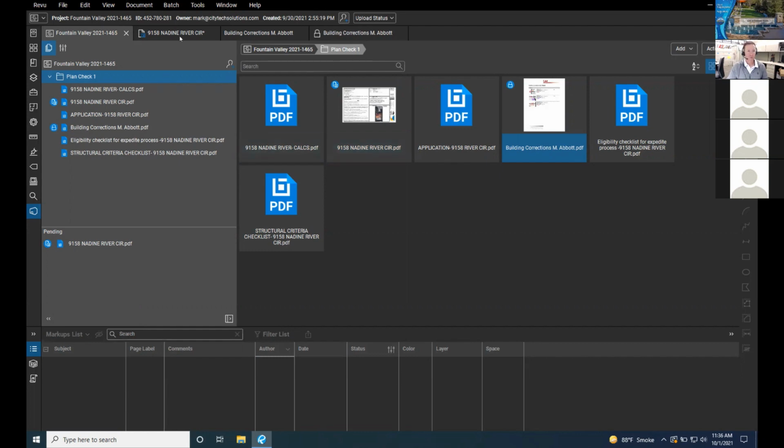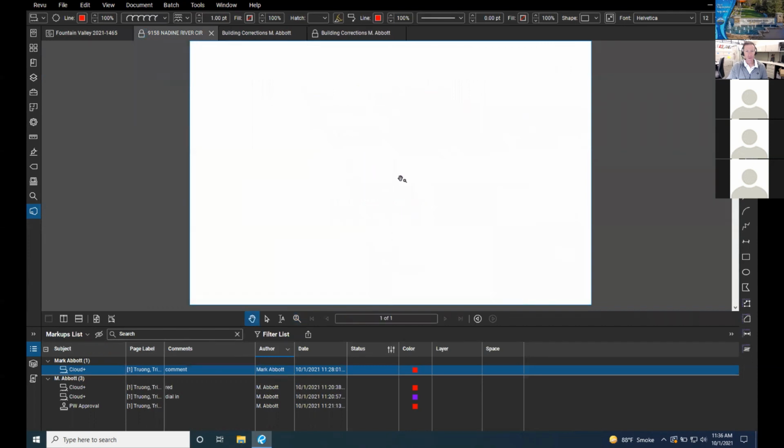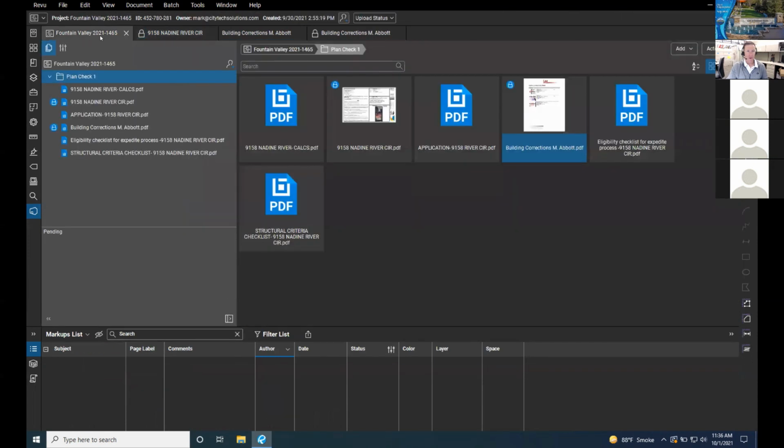So let me undo checkout here. Undo checkout. That will erase everything there. I will come back and delete this file here because it doesn't need to be there. So we've gone over Bluebeam. We've uploaded a correction notice.